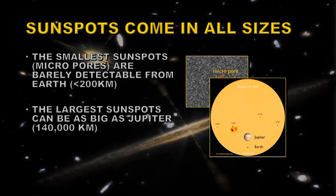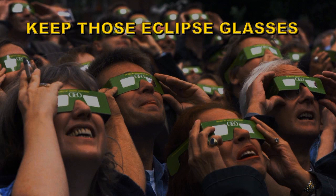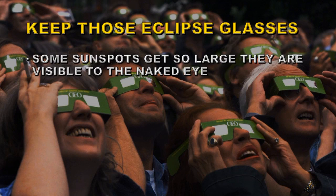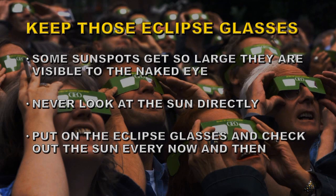However, the Sun is puny compared with other stars. Some stars have star spots that cover a large proportion of the surface of the star, and in fact can be many times the size of the Sun. Some of you may have some of those eclipse glasses left over from the eclipse last month. Don't throw them away, they might be useful. Some sunspots get so large they are visible to the naked eye. Now, you should never look at the Sun directly or through any form of optical instrument that doesn't have a full aperture solar filter on it. But if you hear that there are major sunspots on the Sun, or there's a lot of solar activity going on, get out those old solar eclipse glasses, put them on and take a look at the Sun. You may be able to see the sunspots directly. In fact, you will see spots before your eyes.